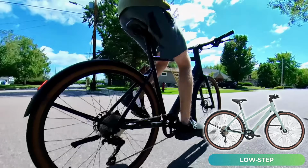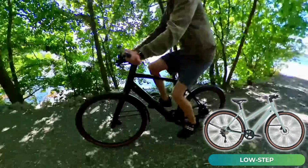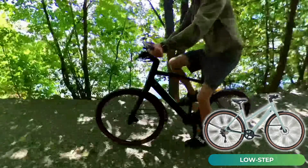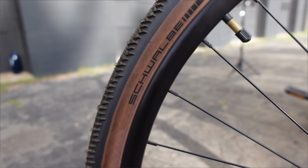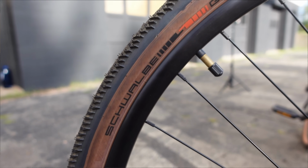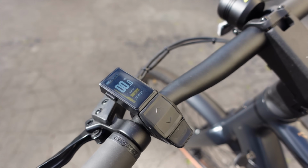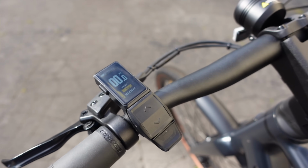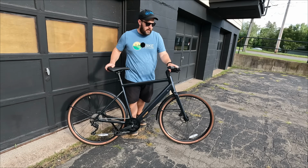Now, the Roadster V3 here does have a very traditional bike frame with a high top tube. This is going to be a great bike for somebody coming from a cycling background who wants some very nice styling here. Ride1Up has these very nice gum sidewall tires from Schwalbe. Very nice, they have a little bit more aggressive tread here. You do also get a throttle. It is built into the bottom of the display. You get the inclusion of a front headlight, a very bright headlight, and a nice bell.